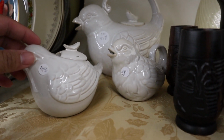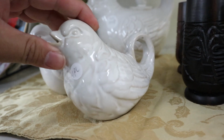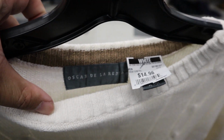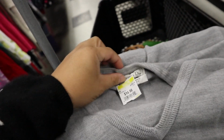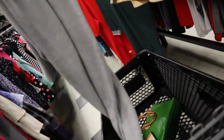Oh my gosh, these are so cute. I wish this one wasn't broken. Is it broken? $10 for a 4-piece set. Where's the 4th piece? Check out this Oscar de la Renta sweater. Check it out, you guys. I just found this Christian Dior sweater in a large and gray. $14.96. That's kind of cute.